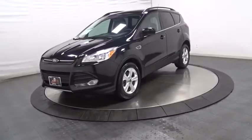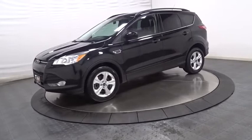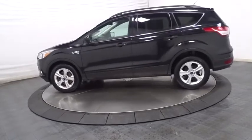The 2015 Ford Escape. Gas engines flex, tow, sip and go with Ford Escape. This vehicle has less than 30,000 miles. Here are some of this vehicle's great options.